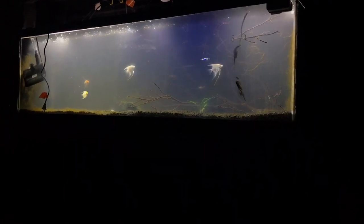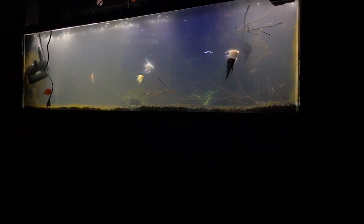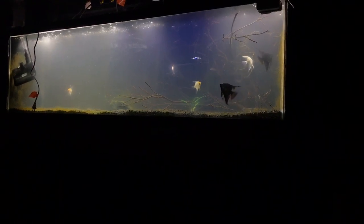Like I said, in my case, it's slowly clearing itself and it's torturous to wait. But I could do water changes. I could siphon the gravel, which I will do eventually. But right now, I'm just letting Mother Nature take its course.